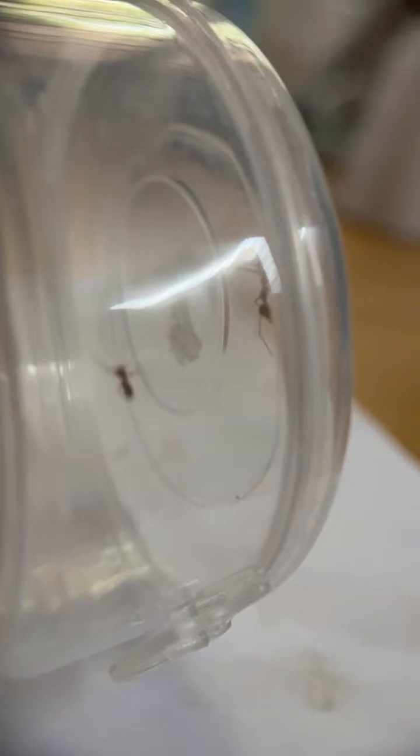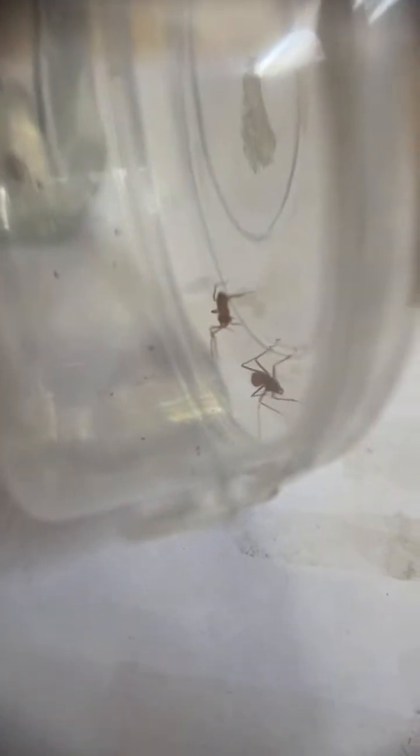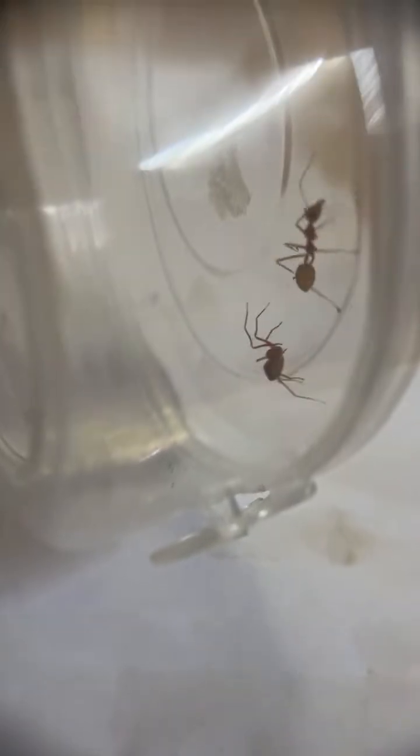The ant mimicking crab spider is seeking an opportunity to pounce on the ant, while, of course, it has its own threats. There it is. Just delivered a bite. It just delivered a bite, and immediately this ant itself has become curved like a U.